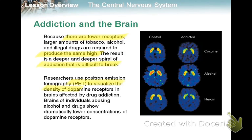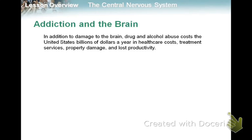PET scans visualize the density of dopamine receptors in the brains affected by drug addiction. So what you see happening here, individuals abusing alcohol and drugs show lower concentrations of dopamine receptors. On the left-hand side, these are our control subjects, and these are the addicts. The red indicates a high concentration of dopamine receptors, so you see a smaller concentration of those in addicts. Your body thinks, well, the body's inherently lazy: I'm getting more dopamine, so I don't have to create as many dopamine receptors. I'm going to get rid of these. So there's damage to the brain.